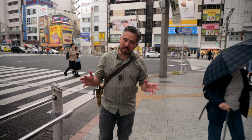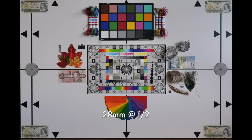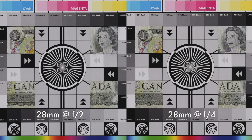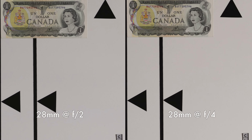Okay, let's talk about sharpness because this is gonna be a pretty easy talk. So let's take a look at our test charts here, shooting 28 millimeters at f2 in the center. Fantastic detail, really good contrast. Honestly, when you go down to f4, don't really notice much improvement at all. So this is very sharp wide open. Looking at the corners, you will see a little bit of softness there in the extreme corners. Stopping down the lens does help with contrast a little bit.